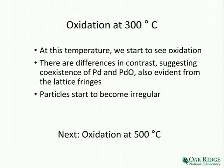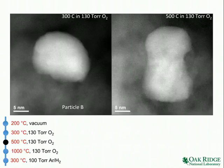So then we went to 500 degrees C to do the oxidation at 500 degrees C and 130 torr of oxygen. And here we start to see some real dramatic changes in the particle. Particle B, for example, at 130 torr and 300 degrees centigrade, at 500 degrees centigrade has changed dramatically. It's probably becoming more fully oxidized. We think that the particles are all essentially fully oxidized at 500 degrees centigrade.